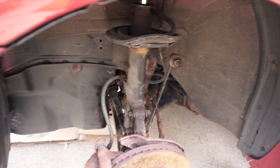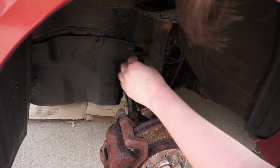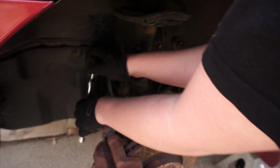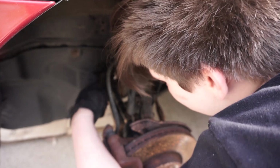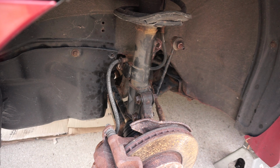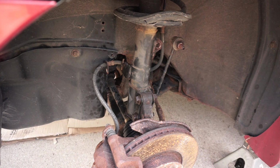Alrighty. Now, got to get this bugger off. Then it's on to the big ones, and then we can get the ones up top off, and then we'll be able to put in the other side. There we go. Alrighty, here we go, shoot. Alright, now got that off. Now it's time for these big ones.